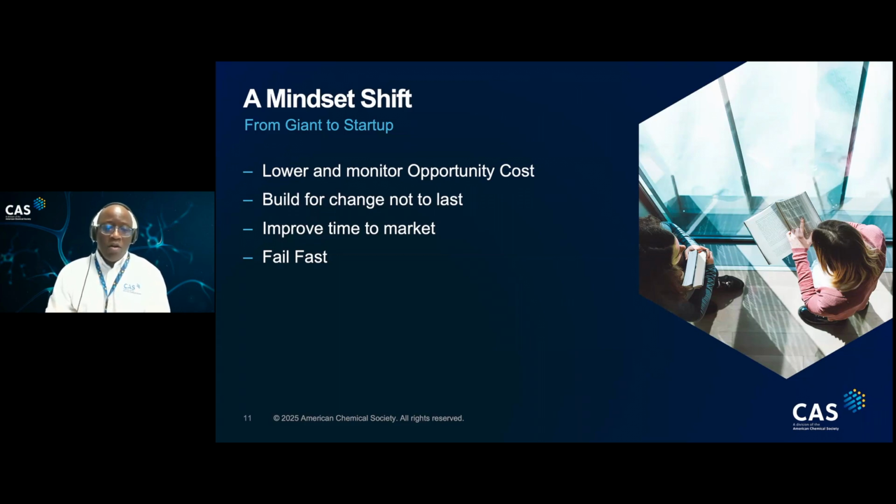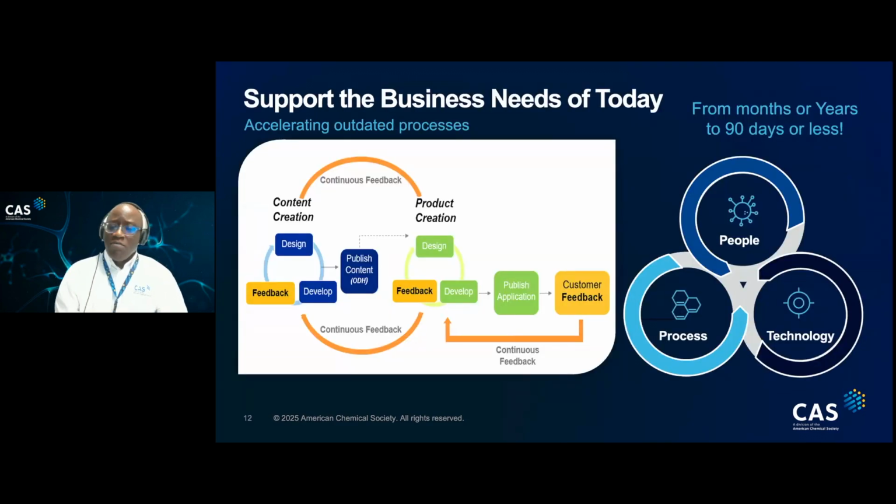We had to lower and monitor opportunity costs. We had to build for change, not to last. We had to be able to improve time to market, and most of all, we had to be able to fail fast. To achieve this, this is not just about technology. This was a total mind shift in people, process, and technology.